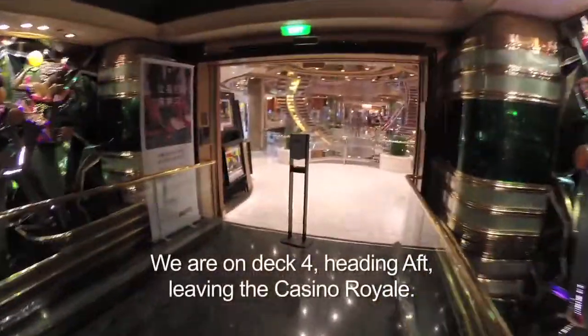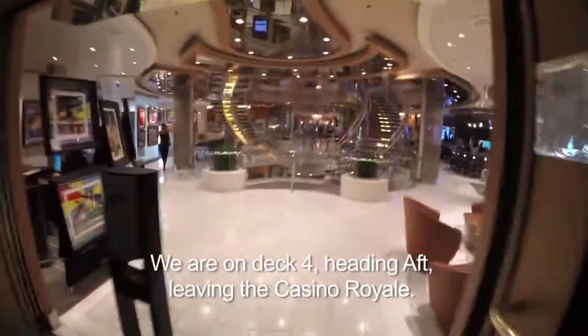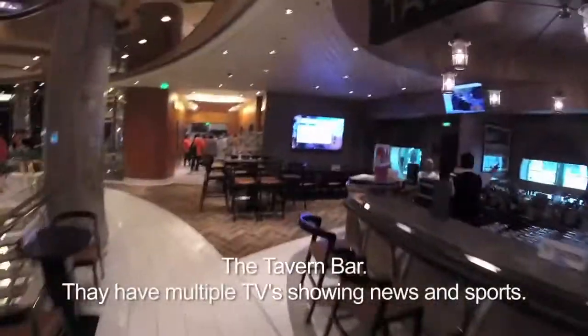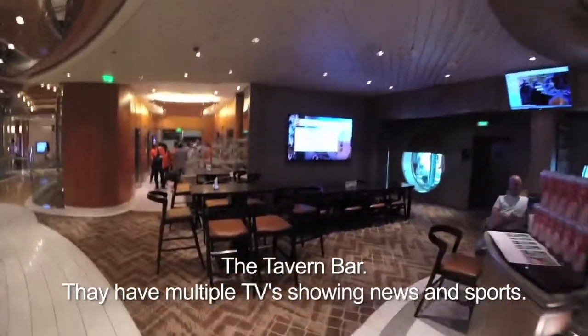Look at the floor. Oh, look at that. This looks like maybe an art gallery we're coming to. There's the tavern, it says. There's the art gallery. There's world weather. Here's some more glassed elevators. Now we're midship.